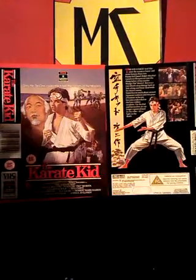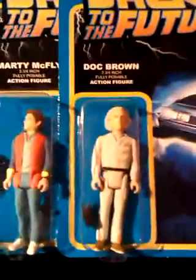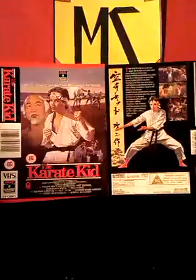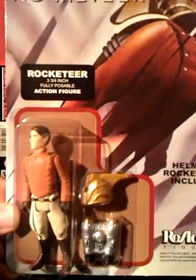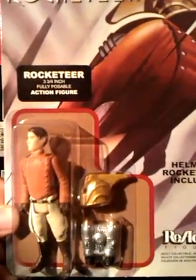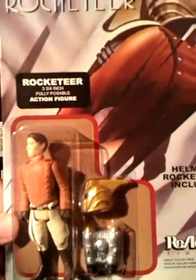Much better reaction figures are these. Marty and Doc from Back to the Future. Snake Plissken from Escape from New York. And this excellent Rocketeer figure. I just think they should have come with a gun to put in his hand like the one he carries at the end of the film, albeit briefly, just to finish it off.